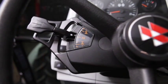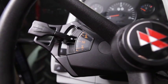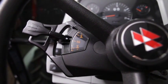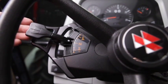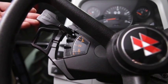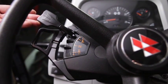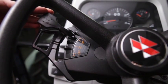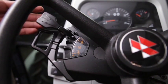The 3-function power control lever is on the left side of the steering wheel. This exclusive Massey Ferguson feature allows the operator to engage the transmission in a forward direction, change the transmission gear ratio up by moving the lever to the positive sign, or change the transmission gear ratio down by moving the lever to the negative sign, all without ever depressing the foot clutch.